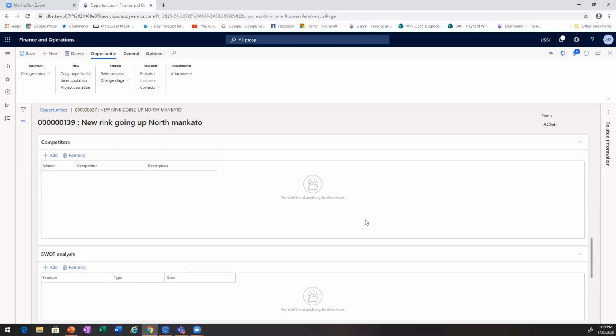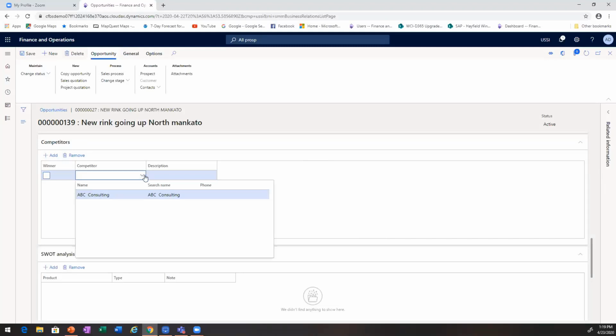Some additional details we can get on the opportunity: we can keep track of who our competitors are. What is our threat? Who can take this deal from us? The competitor is a user-defined field, so it's not free-form, but it's user-defined. So I put in that ABC Consulting value there. This can be specific to your business, your company, where you can put in your competitor. The benefit of having a user-defined field versus a free-form alphanumeric field is the consistency of reporting off of it.